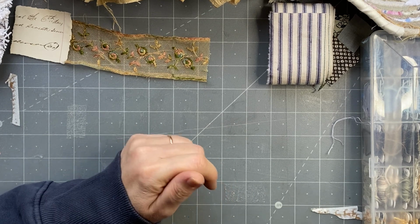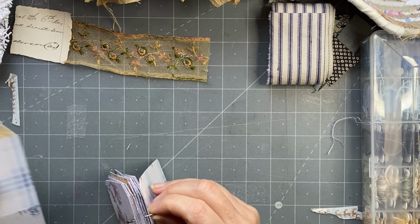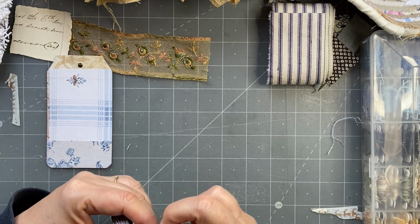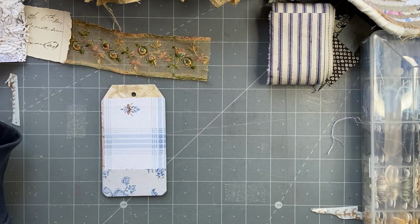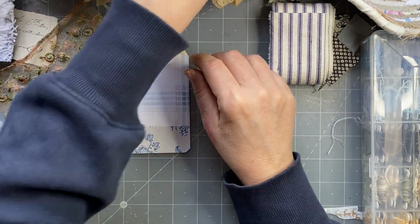Anyway, right. Now I'm having a blank. Anne, what? Oh, I might use this one. I like that one. What Anne did was, well, you've all watched her video. She sort of stitched them, laid them out on top of the tag. She didn't use a base. So I'm going to follow a little bit what Anne did. Why not? And so let's just choose some bits and pieces.